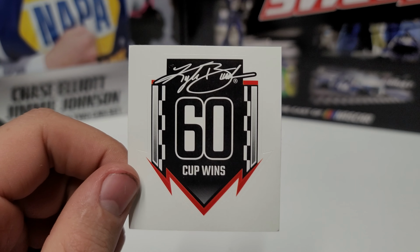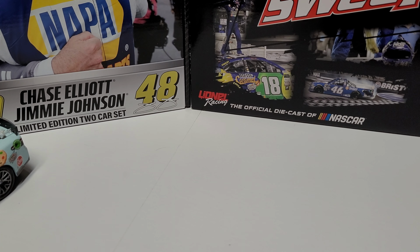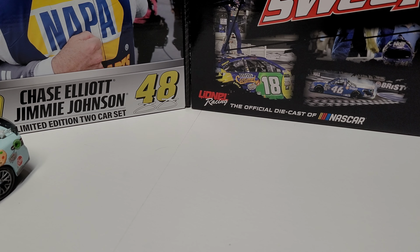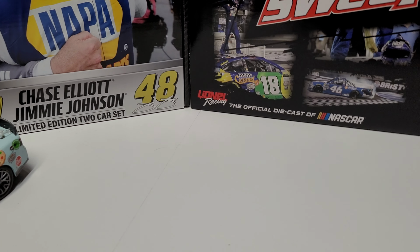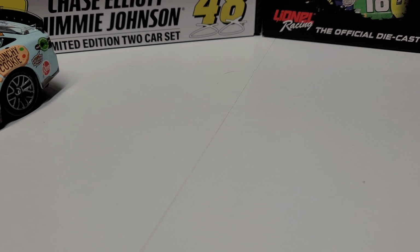It does come with this as well. It was his 60th career cup win, so you get a Kyle Busch 60 career cup wins sticker there. And we also have our regular Cup Series race win sticker here. And just for fun, I don't know if these are still available. I don't think they are, but I did pick up the Food City Dirt Race pin to go along with this one. So anytime I can get a pin alongside the car, I always like to have that. But let's go ahead and get nice and close to this car because it is a neat one.